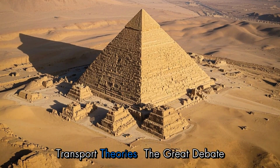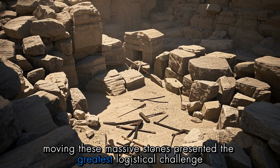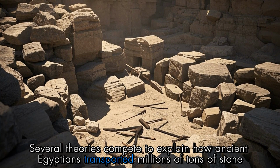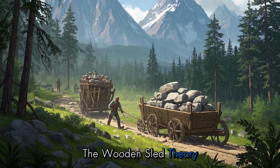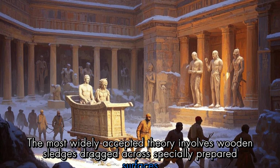Transport theories. The great debate: once quarried, moving these massive stones presented the greatest logistical challenge. Several theories compete to explain how ancient Egyptians transported millions of tons of stone. The wooden sled theory. The most widely accepted theory involves wooden sledges dragged across specially prepared surfaces.